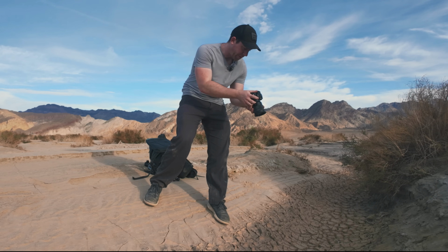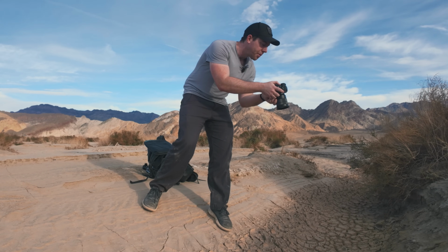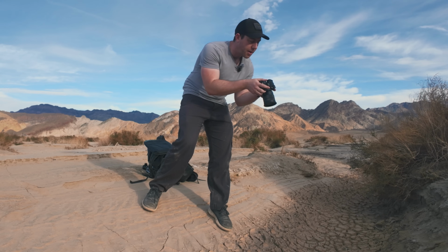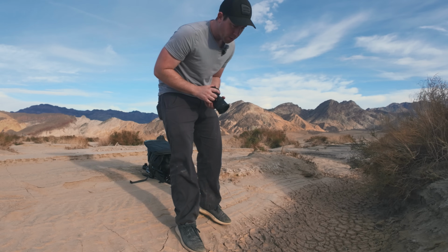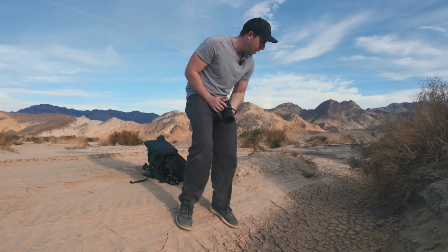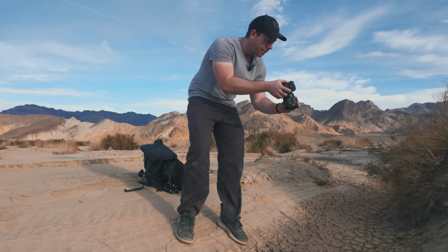See if we can compose this. I'm trying to get kind of as far over above the mud tiles as I can. I'm going to give myself some breathing room with the ISO and flip that up to 500. And I'm going to do f16 to make sure I can get all of this as in focus as possible. And that leaves my shutter speed at 1/80th of a second. I'm just going to zoom in, make sure we're in focus.